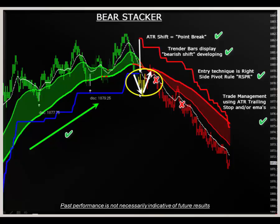Finally, we get a shift. Again, just the opposite of what we just described. Point break, trend bar shift, entry technique. We want to look to sell now the first pullback, using right side pivot rule where those X's are. Very straightforward, but you'll be surprised how many people have difficulty doing this.